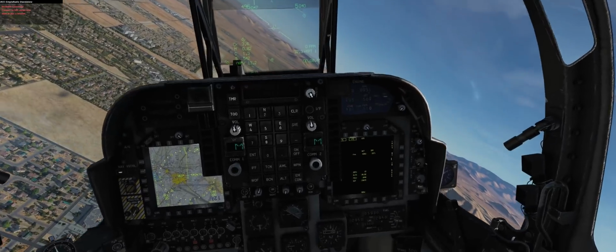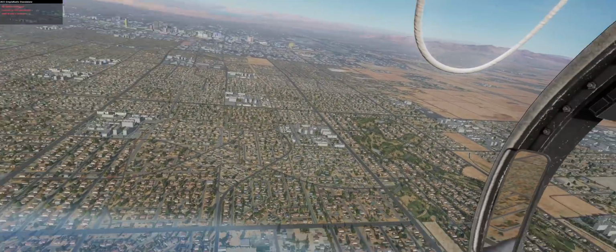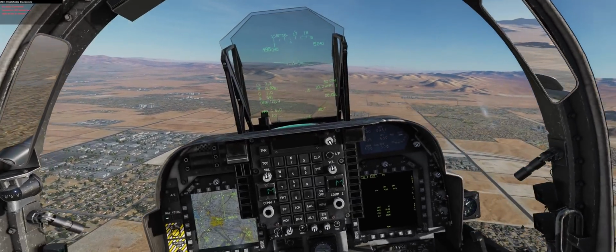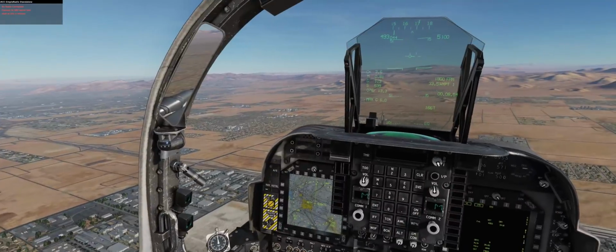How are we doing on that fuel? 23,000. We need to burn some fuel, so let's go back to the airport and put on a bit of a show. So autopilot can come off, like so. Where is the airport? I've got completely turned around.